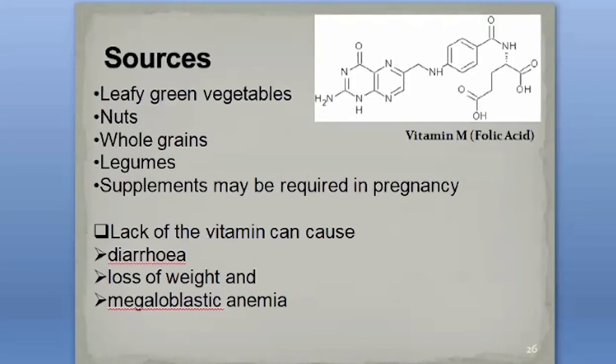Okay, this far, and the sources of folic acid, again, green leafy vegetables, nuts, whole grains, legumes, supplements may be required. Lack of this vitamin causes diarrhea, loss of weight, and megaloblastic anemia. Okay, so there are different kinds of anemia depending on what mineral or chemical compound is lacking in the body. And like I said, there's a lot of synergism where a lot of these minute minerals need the support of other minerals in order for them to function optimally.